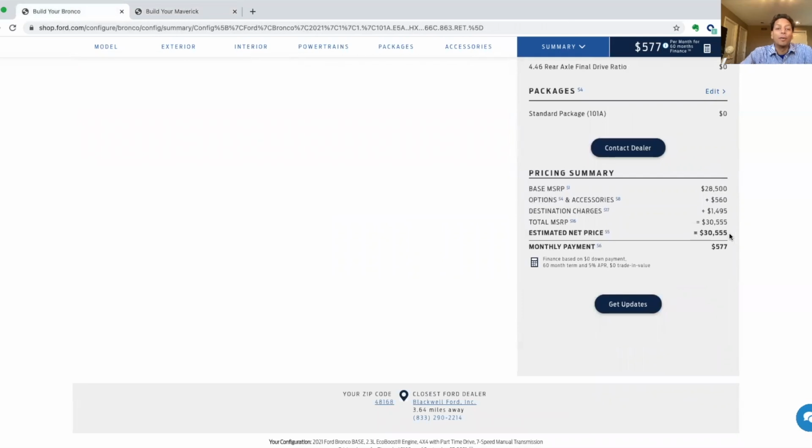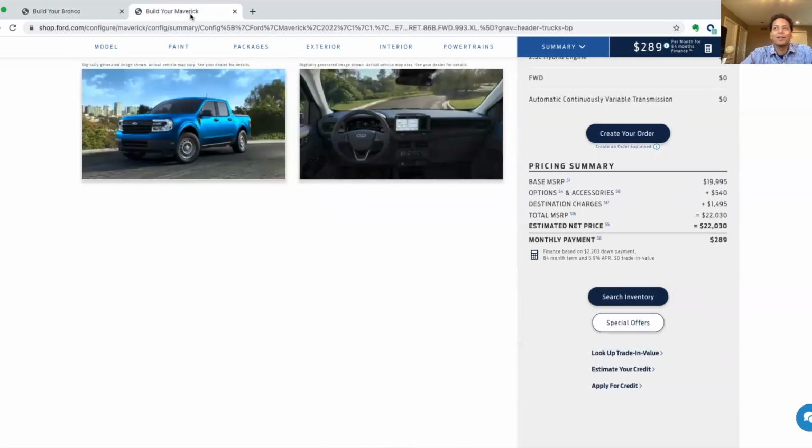30,555,000 for my Bronco. Is it worth the, we were talking about $8,500 to go to the Bronco? If you're looking at it from a pure use case perspective, maybe not. This thing is probably going to be a better daily driver. Its cost, meaning the Maverick, its cost of ownership is probably going to be lower. They both have an 8-inch screen. So in terms of technology, I think it's going to be relatively similar.